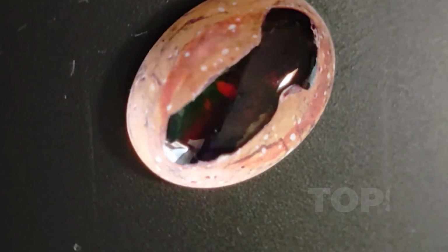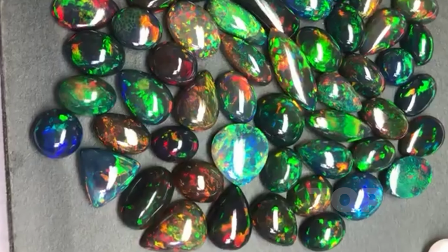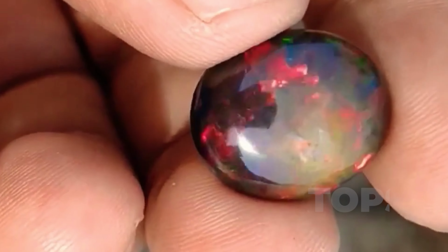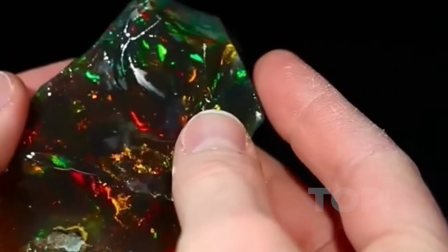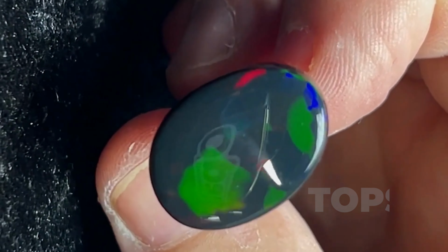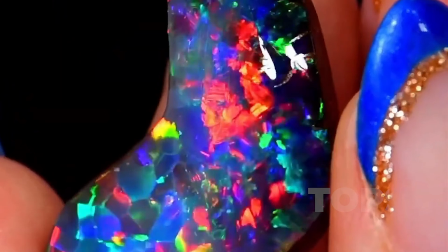Mined almost exclusively in Lightning Ridge, New South Wales, Australia, black opal is rare for its beauty and the geological precision required to form it. The conditions must balance silica concentration, groundwater chemistry, and time in the range of 5 to 20 million years. Even then, less than 5% of mined material qualifies as gem grade.